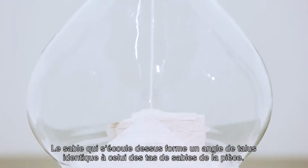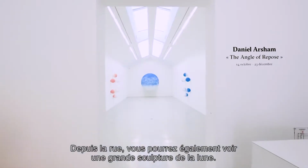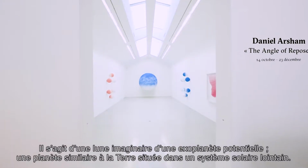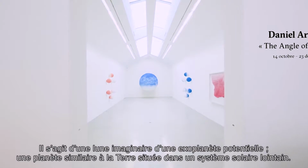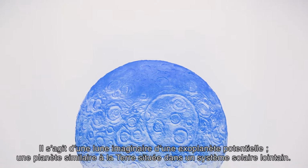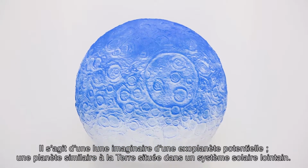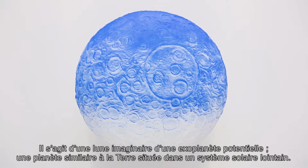Even from the street, you'll be able to see this large-scale moon sculpture. They're an invented moon of a potential exoplanet, right? An Earth-like planet in a distant solar system.